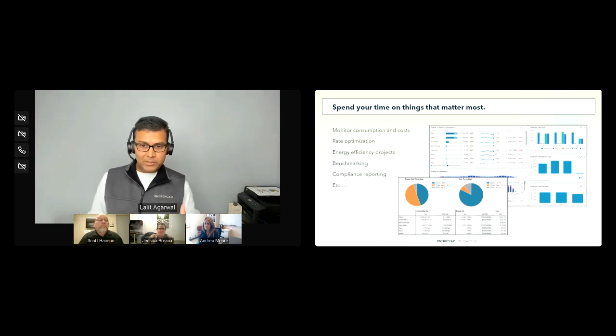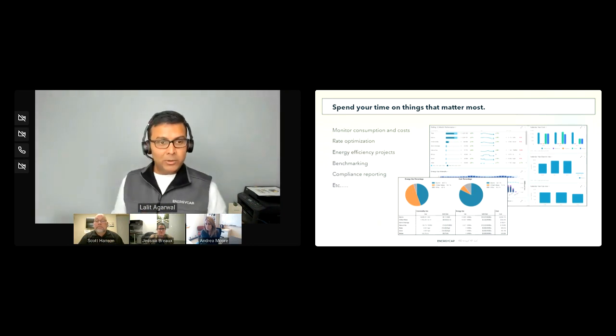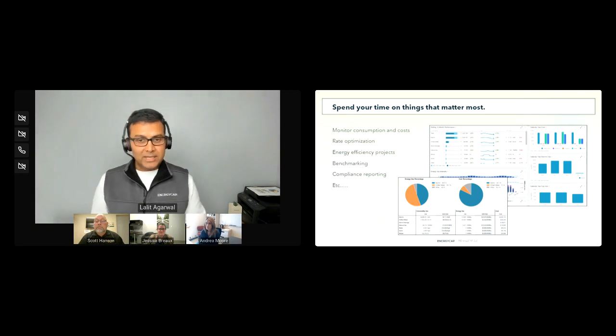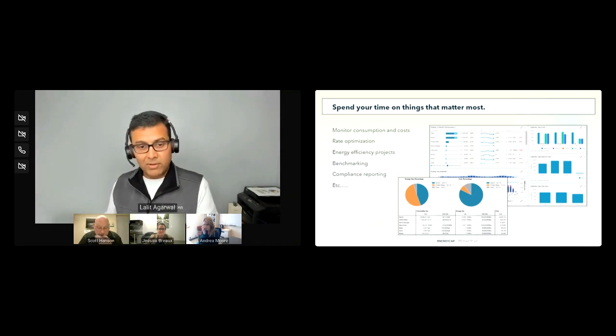If you had an automated, technology-enabled solution, you can then spend your time on things that matter most, meaning that the data is coming in, it's getting analyzed, it's getting flagged, and now you can put your Sherlock Holmes hat on and start doing your analysis, monitoring consumption and cost. If there is a rate schedule that is more effective for a particular customer or for your own self, you can start doing all those other things, including benchmarking, energy efficiency projects, and any other reporting that you may have, because all the data is now in one place.